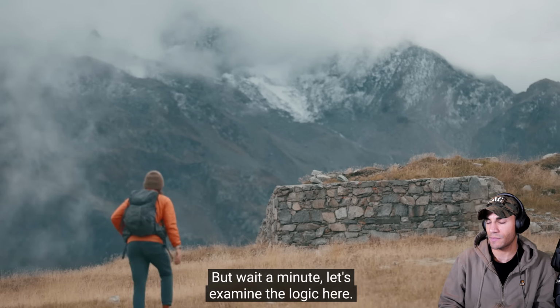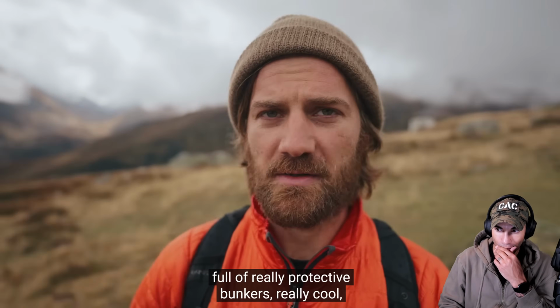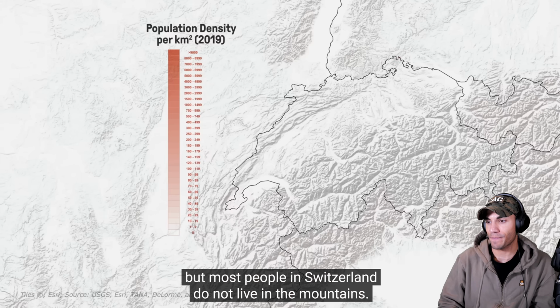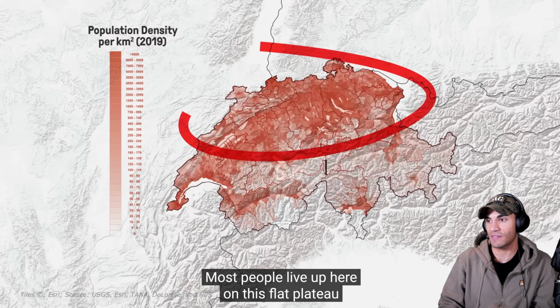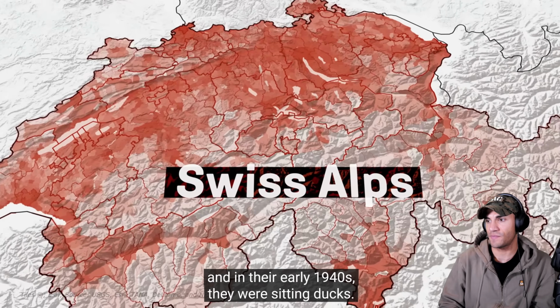But wait a minute, let's examine the logic here. It's really cool to have mountains full of really protective bunkers. But most people in Switzerland do not live in the mountains. Most people live up here on this flat plateau. And in the early 1940s, they were sitting ducks.